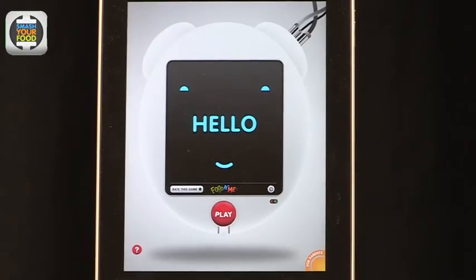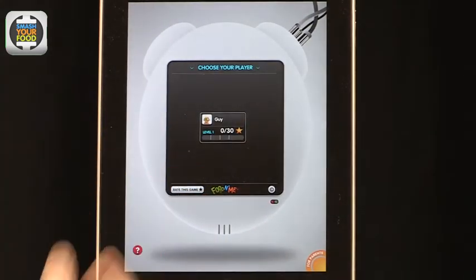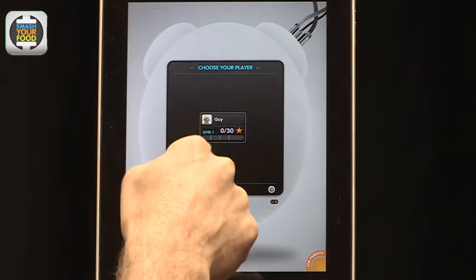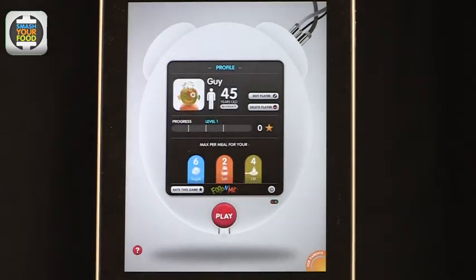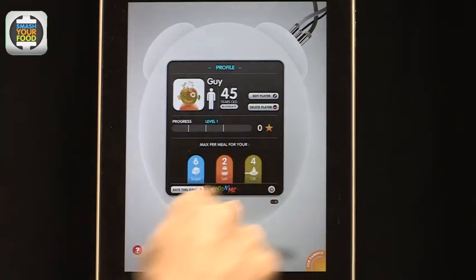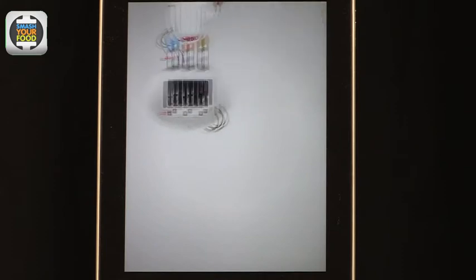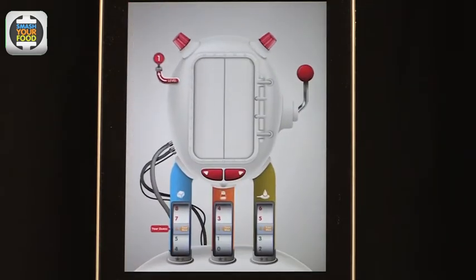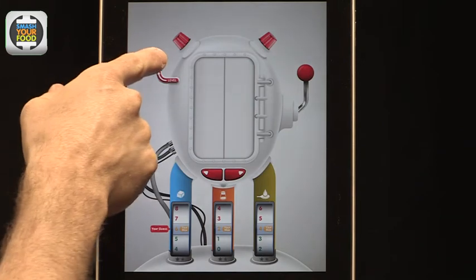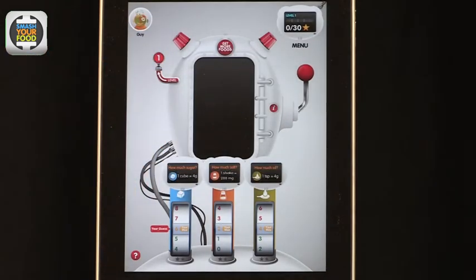This is the Food and Me. Smash Your Food, and to play, you press play. I don't have any points, and I am the player. You can see that there's a goal here, how many units of oil, salt, and sugar, and then you get your smashing machine up. And this is the trial, the free version. To get the full version with more foods, you need to pay.